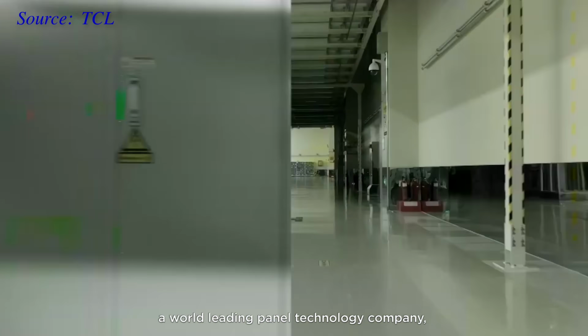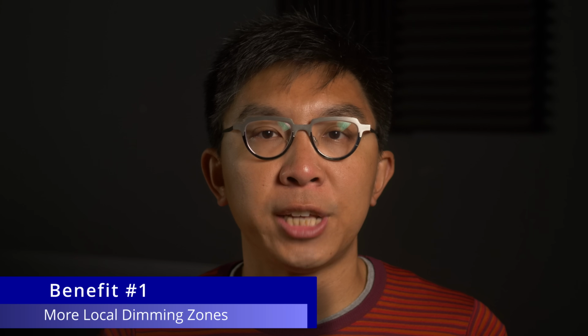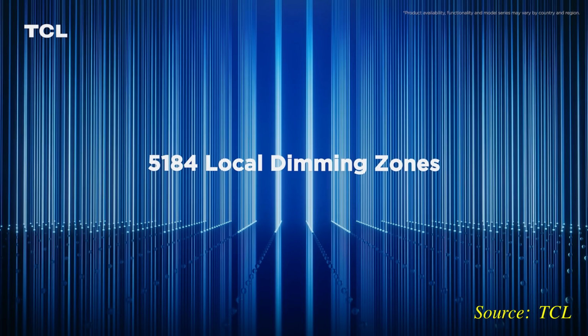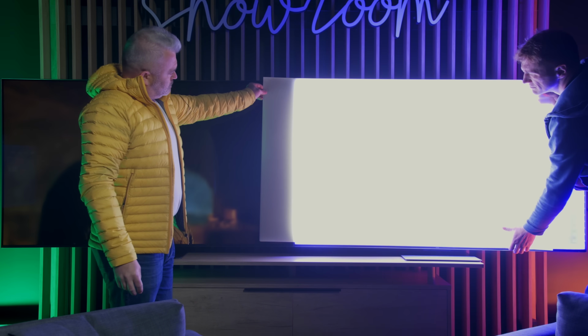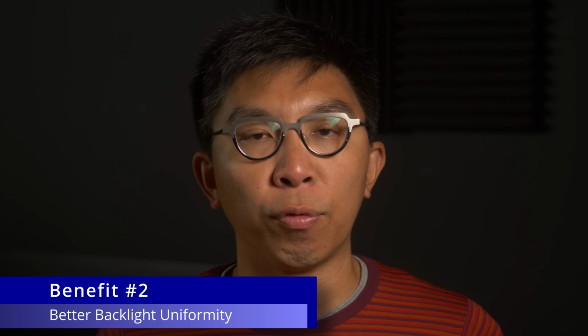Compared to conventional LED LCD backlight technology, more Mini LEDs can be packed into the same area, which brings two benefits. 1. It allows for more refined segmentation of the backlit area into individually dimmable zones, hence the 5,184 local dimming zones on the TCL X955. 2. Because there are more Mini LEDs within the backlight plane, the diffuser and eventually the entire screen can be illuminated in a more even fashion, contributing to better backlight uniformity.